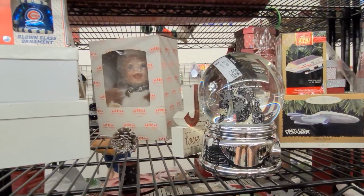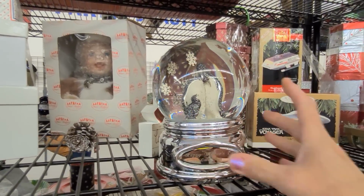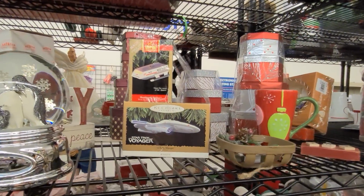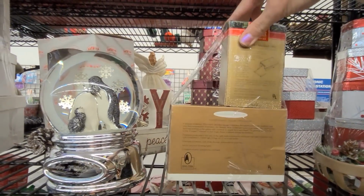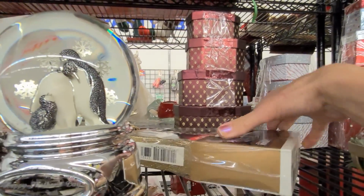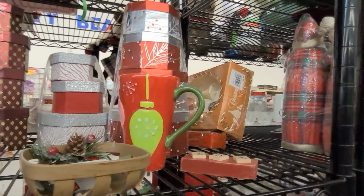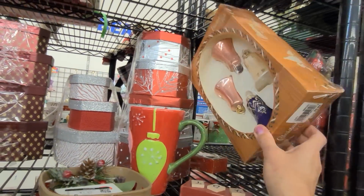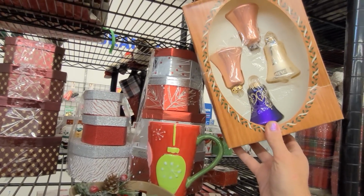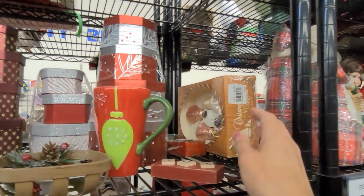Here's a penguin snow globe. That's personalized on the base there. Some Star Trek Hallmark ornaments. They look vintage. I am going to... Whoops. Somebody trying to get by behind me. I'll pop these into the cart. We'll look them up on eBay to see if they are worth picking up. Some vintage bells there. Sadly, tape right on the ornament. So we'll leave those.